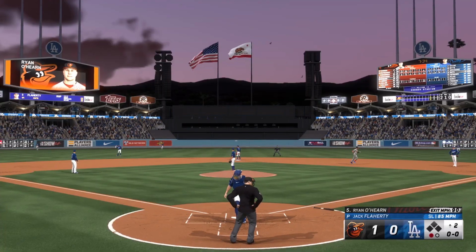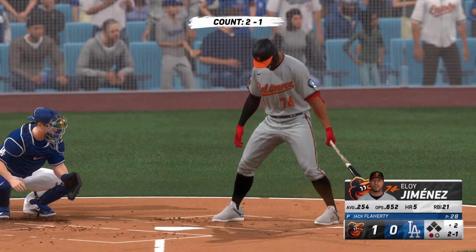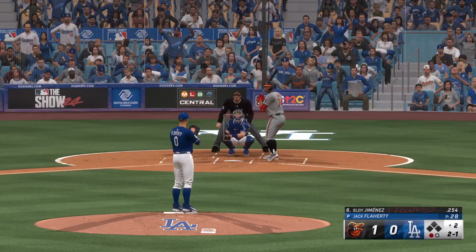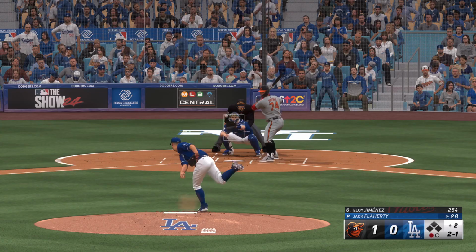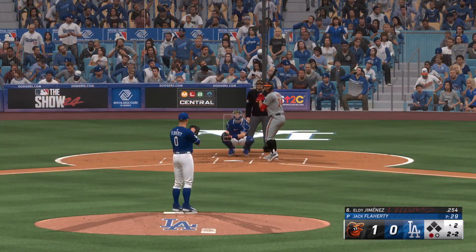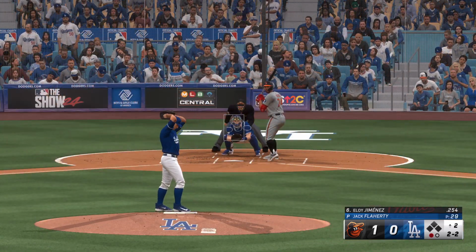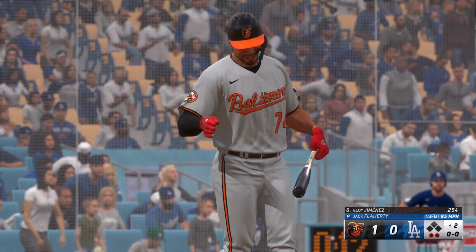Batting fifth, the designated hitter, Eloy. Here's Eloy Jimenez. And that one fouled off. Base is empty, 1 away here at the top of the second. Swing and a miss, struck him out.